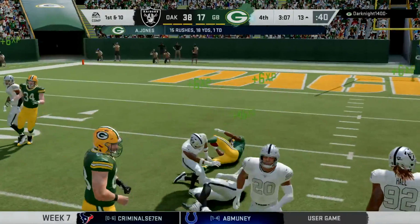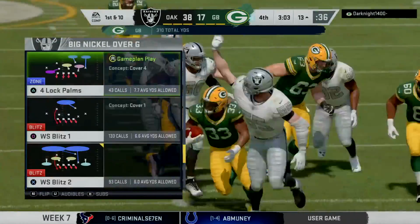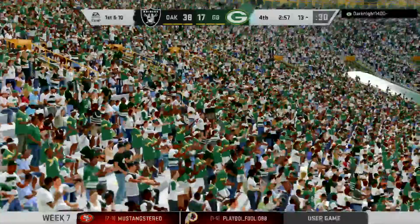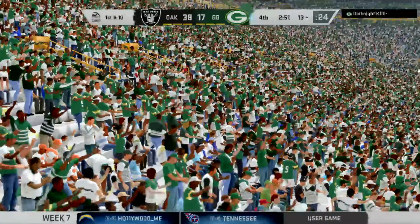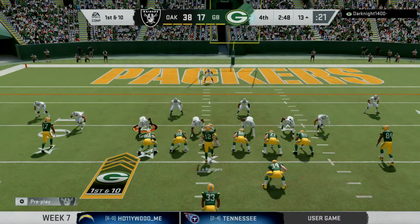And down inside the 15 he goes. 13 yards, 1st down, Packers. They held him in check in the first half, but that's his longest carry of the game right there. So would this be the definition of fresh legs since he didn't get much done in the first half? Now he has a great opportunity. He's taking full advantage of it. 258.